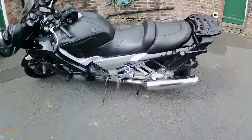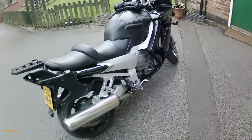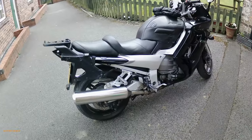Don't know if I mentioned, £1,300. Obviously, you don't usually find them that cheap, but for £1,300, you're getting a lot of bike.